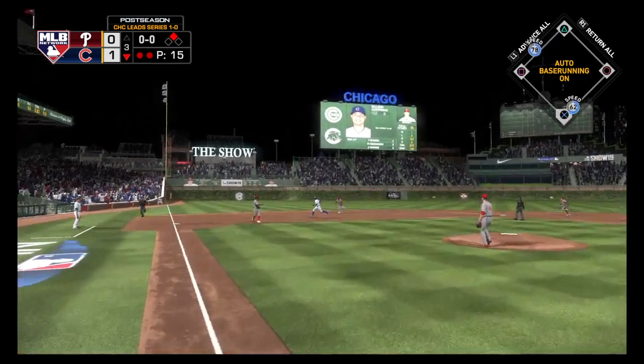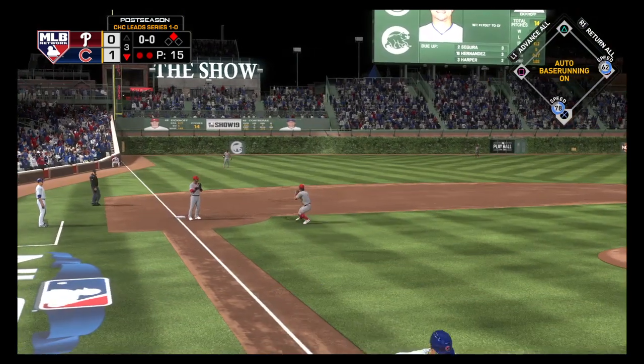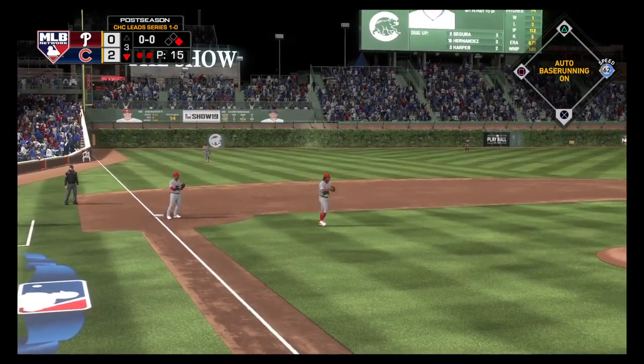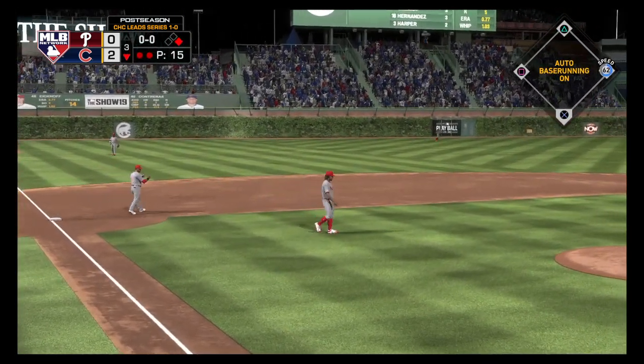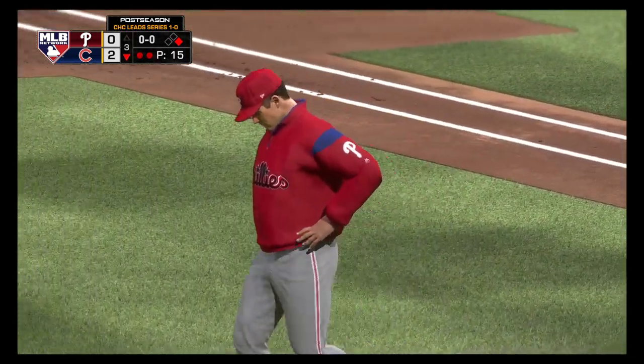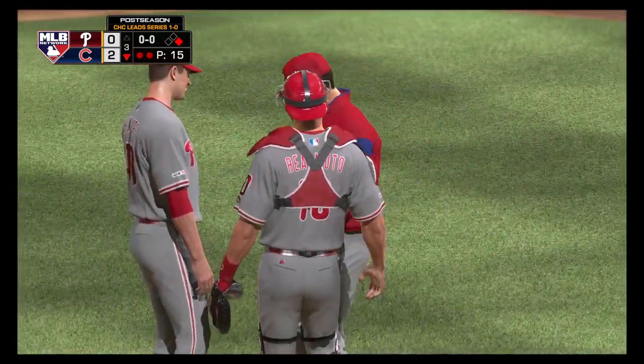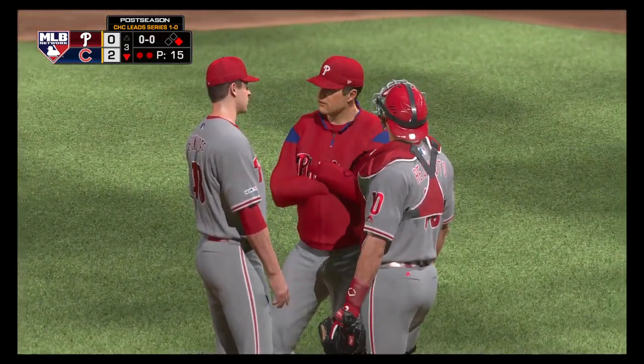This one's flared out toward left. Coming on is McCutchen. He can't get there, so the inning will continue. Tack on another here as the runner scores from second. Up next for the Cubs. So now time will be called as we're going to get a visit from the pitching coach here as he'll hope to settle his guy down.